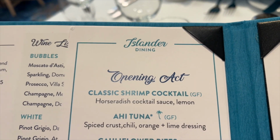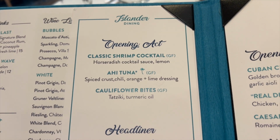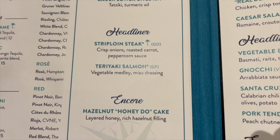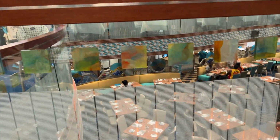And it also comes with the typical suite perks. We're going to be able to check in early and fast. We're going to get access to the concierge lounge, which really isn't much, but we get free soda there. Oh, and we get to eat in the Islander dining restaurant again. So if you book a premium extended balcony or better, you get to eat in the Islander dining room, which is kind of literally elevated over Finn's dining room. It's the next level up, but also has a little bit of an elevated dining menu and a couple of extra options. So you get Finn's menu plus a little bit more. Definitely looking forward to that.